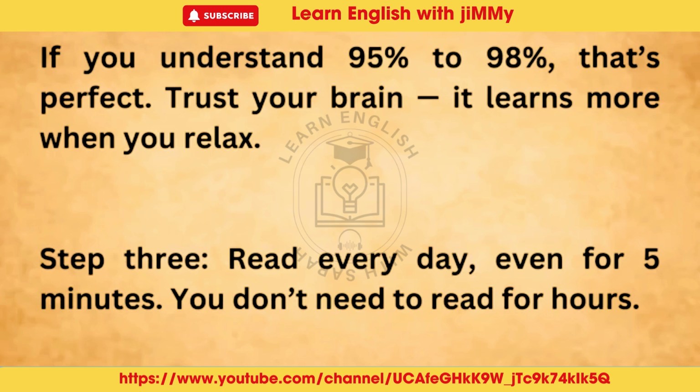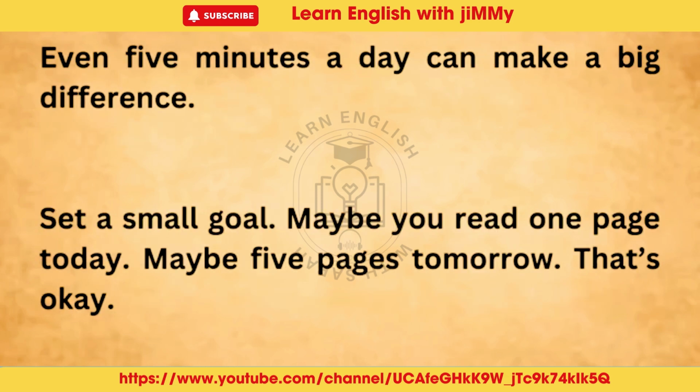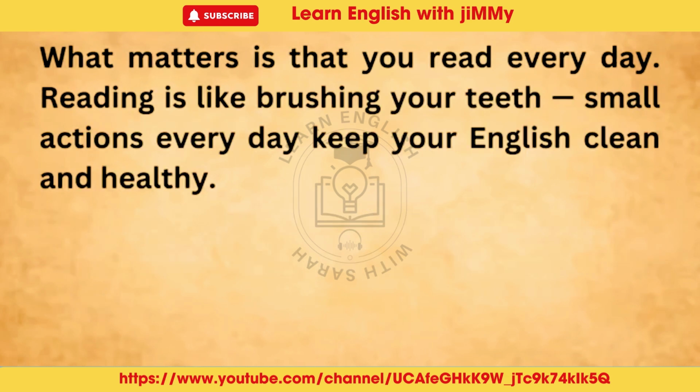Step 3. Read every day, even for 5 minutes. You don't need to read for hours. Even 5 minutes a day can make a big difference. Set a small goal. Maybe you read 1 page today, maybe 5 pages tomorrow. That's okay. What matters is that you read every day. Reading is like brushing your teeth. Small actions every day keep your English clean and healthy.